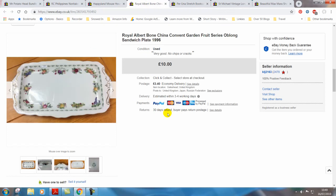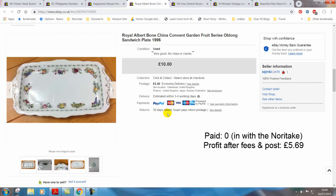Next on the list, this was something else that was in the auction box with the Noritake dinner service. This is a Royal Albert bone china. I've put Convent Garden in there. It's actually Covent Garden. It's still got its foundation anyway, and this again sold really quickly.